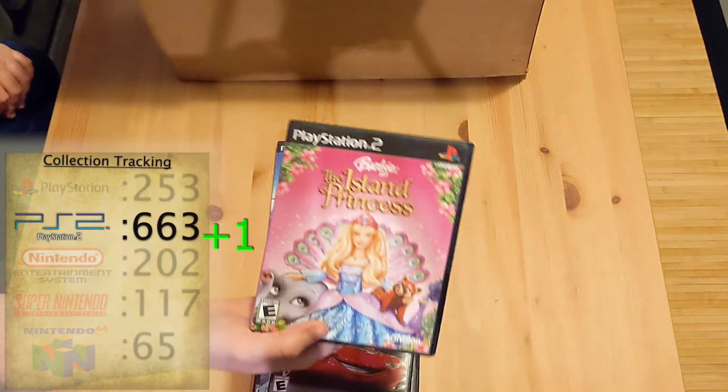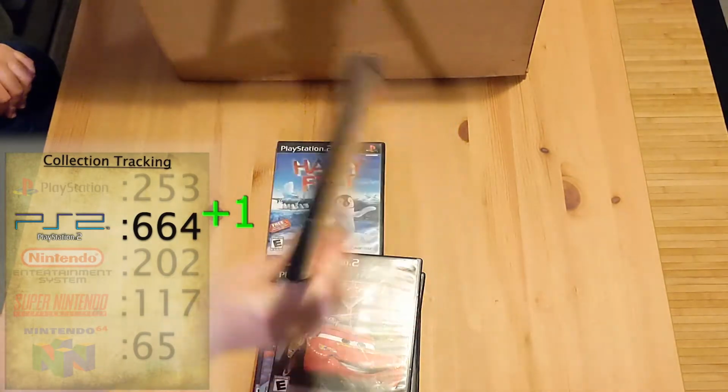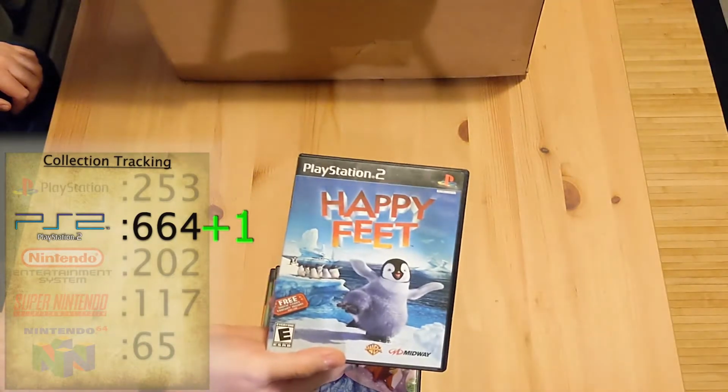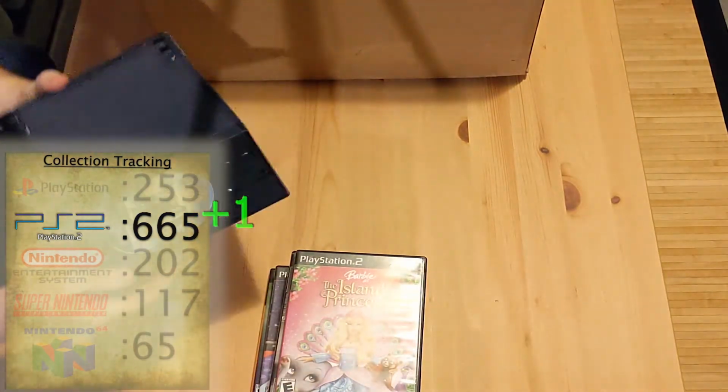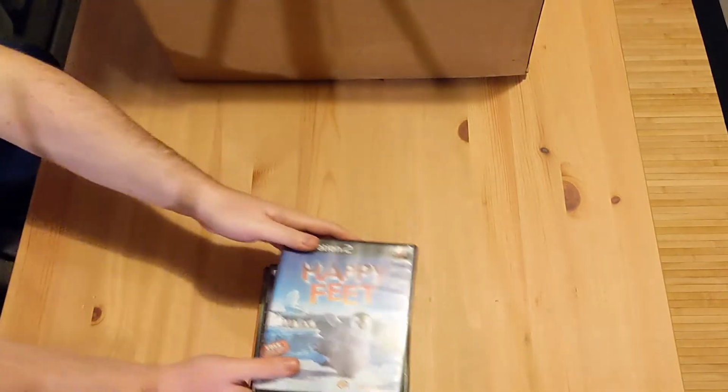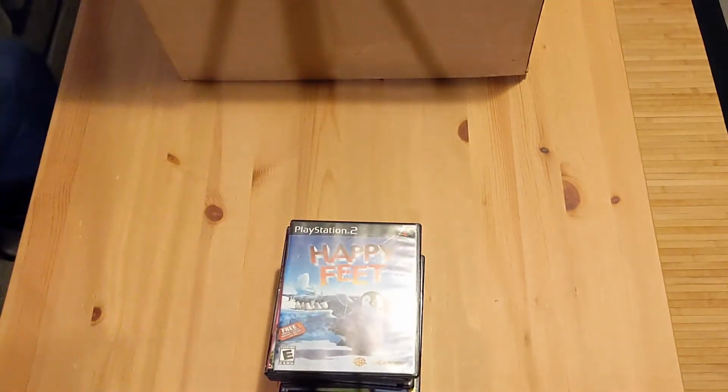Barbie as the Island Princess. Figured I'd keep that since I need that. And a copy of Happy Feet, which is missing the manual, but not a big deal. So only two for the collection, but obviously that's a bunch of trade-in for me, and the PlayStation is worth it. It was a pretty easy pickup, like I said. But let's get on to the main meat here.